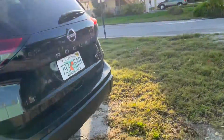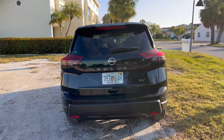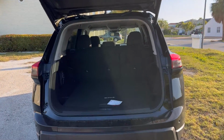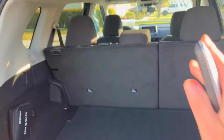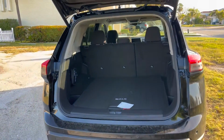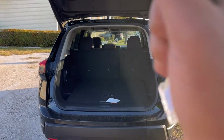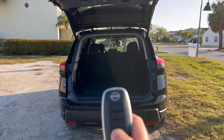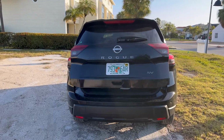Moving to the back, also very cool for a reasonably priced SUV, a power lift gate. Now keep in mind the SV starts at under $30,000, and to have a power lift gate, proximity key, remote start, that's a great set of features right off the bat, and shows the value proposition that the Nissan Rogue offers in the mainstream crossover space. And value propositions are exactly what this space is known for. So again, telling you, man, quintessential mainstream crossover SUV. That's exactly what the Nissan Rogue is.